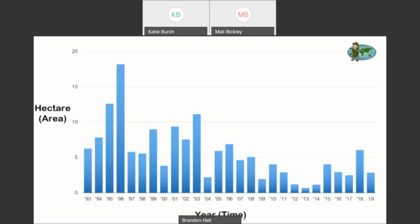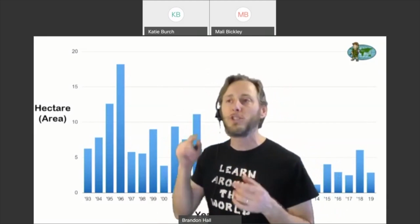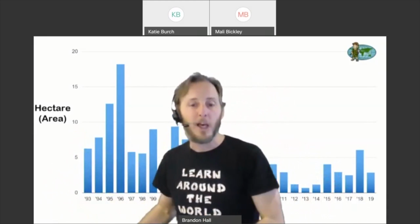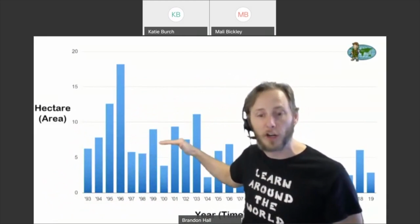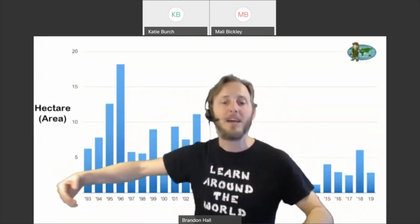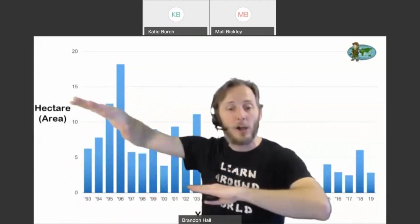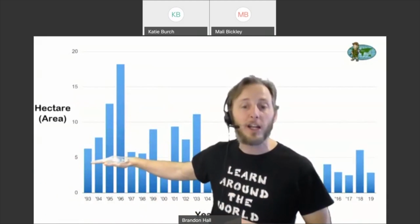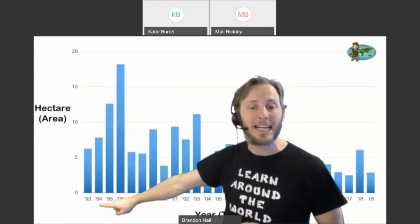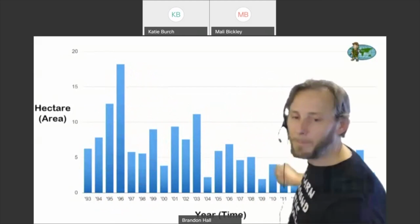So remember, this is an estimation. And what we're tracking here is, remember, it's impossible to count all of them one by one. So instead, what we're doing is we're tracking the area. So all of these are measurements of hectares. So they go around to all of the overwintering sites. They walk around the colonies, flag it off. They shape out and take a measurement of that area. And then they add all of them together, and what you get is an overall number of hectares of roosting monarch butterflies.